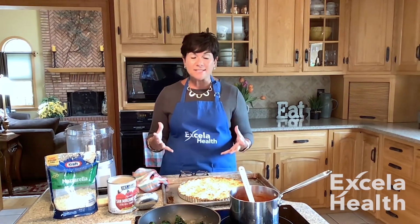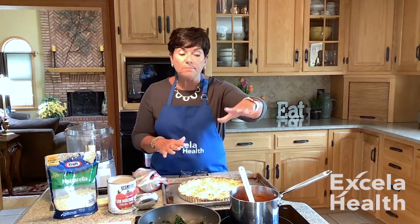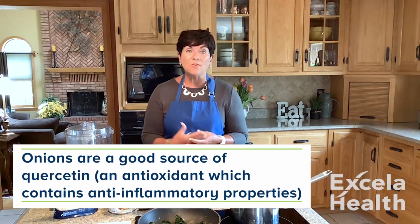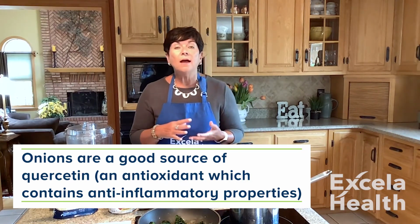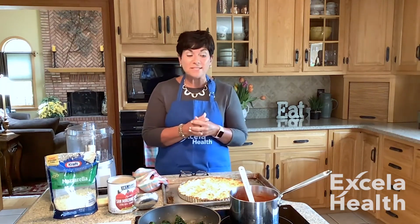Okay, so while your crust is baking, then we're going to move on to step 2, and the step 2 is making our sauce. Okay, so for the sauce, what you're going to do is heat up some olive oil in your pan. And to that, you're going to add your onion, okay? Now, the recipe has you just cutting the onion in half and putting it in there and then taking it out later. I, however, want the health benefits of the onion. You know, onions are an excellent source of quercetin, which happens to be an antioxidant that has anti-inflammatory properties that help prevent against heart disease and keeps your blood pressure under control. Okay, so I want those heart health benefits. So I actually diced up my onion and sauteed it in the olive oil.